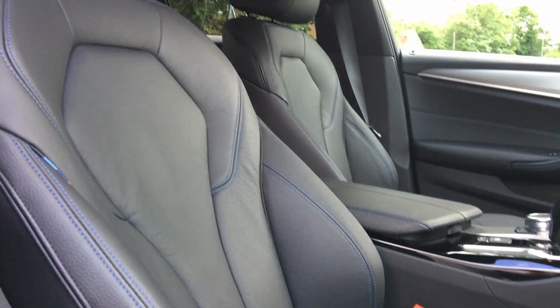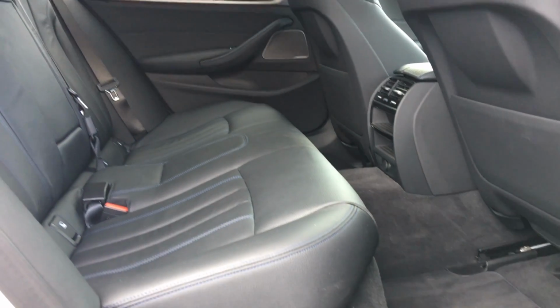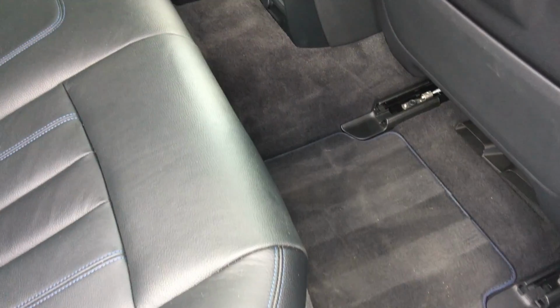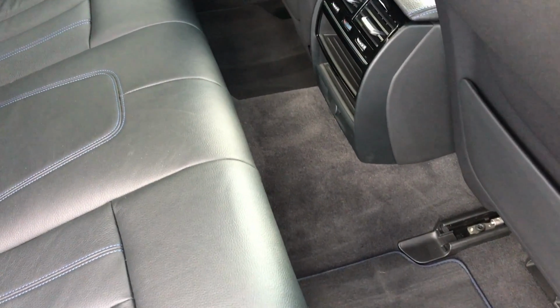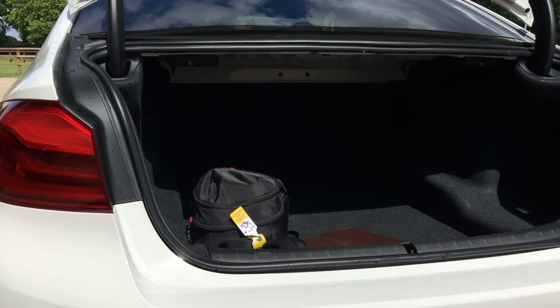Having the M Sport box ticked means you get these really nice supportive sports seats. They're both comfortable and body hugging. The rear bench seats 3, with the outermost passengers receiving good head and legroom, but the usual protruding transmission hump of this class is very prominent. Boot space is 530 litres.